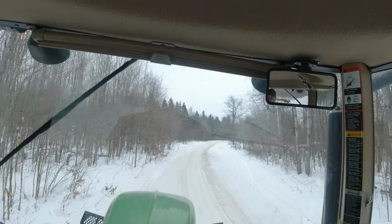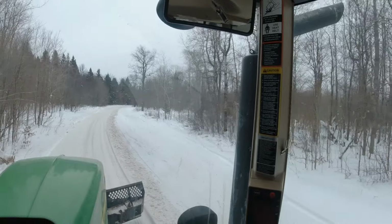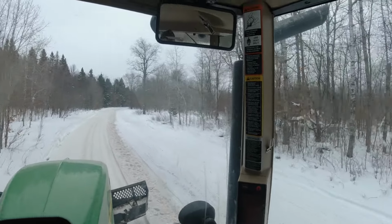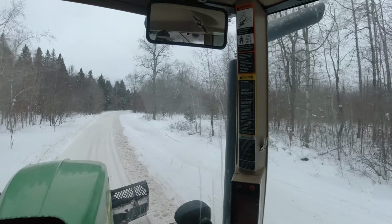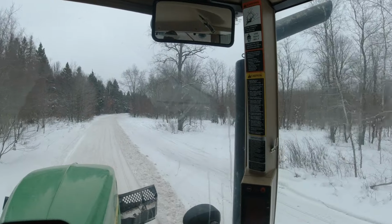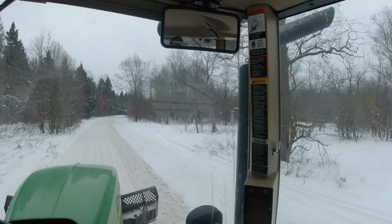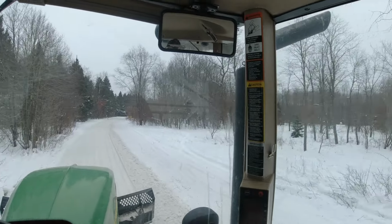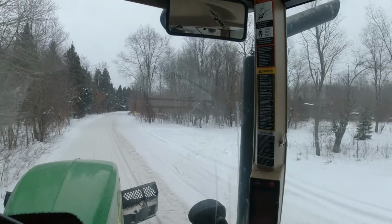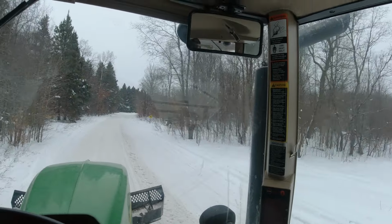So this part of the trail has an oil well road that goes right along beside it, though I haven't seen them grade that in a couple years, so maybe that well's not being used right now. I don't know. We do have to venture out on it on this corner just before we make our turn.